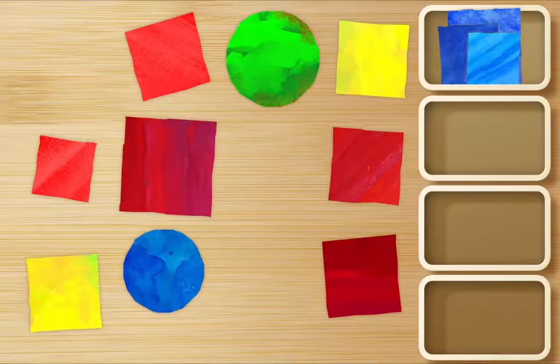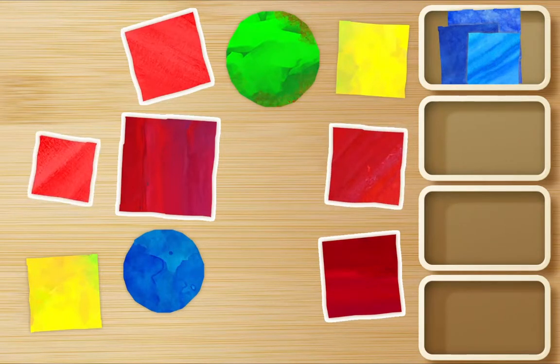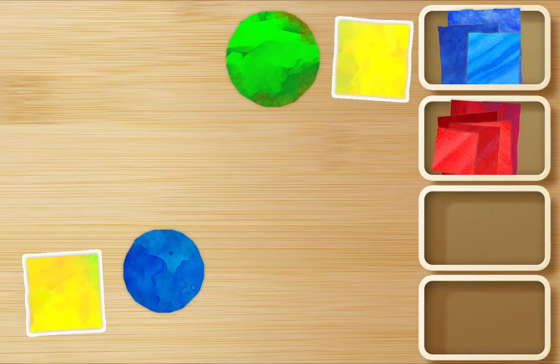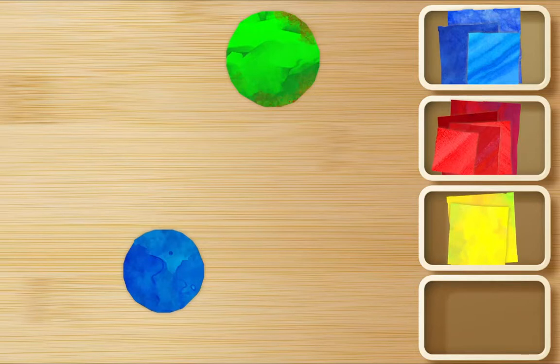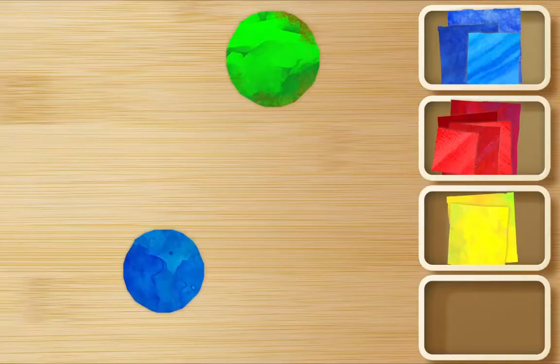Thank you, Monkey. Now let's gather all of the red squares. Okay. Here. Here's one. Here. Oh, and here. Splendid! Should I look for yellow squares now, Miss Panda? That's a good idea. Okay. Here. And here. Great! And what's left? Two circles. Okay, let's put both of them in their own box. Okie dokie.